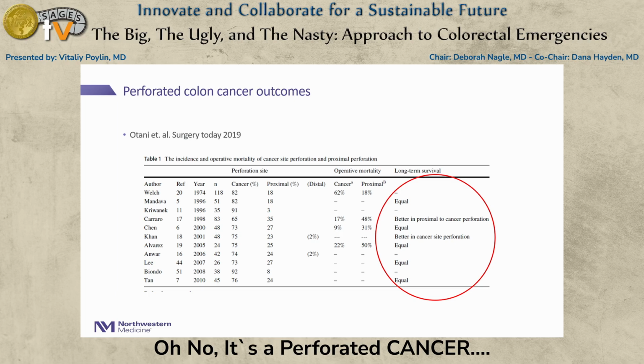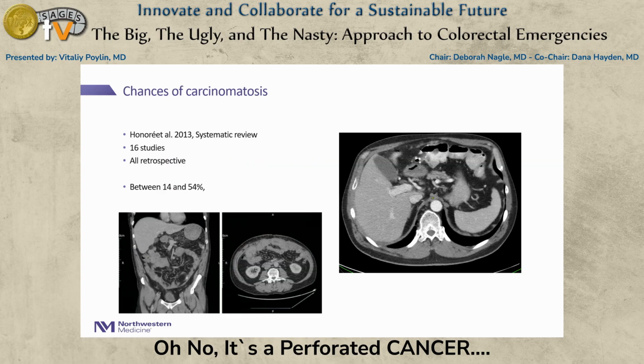And there is actually some data looking at that. This is a study from 2019 looking at the outcomes of perforation of a proximal versus distal. What's interesting here is that the long-term outcomes were actually similar in most of the studies. It was during the initial part that people didn't do as well. So essentially, if you can get them through this initial period, where some of these people with peritonitis obviously do worse, then they actually longer term will do okay.